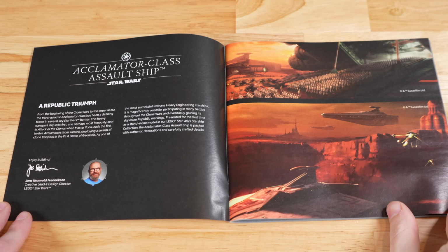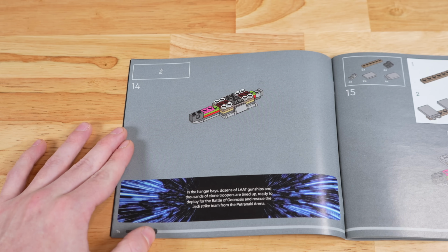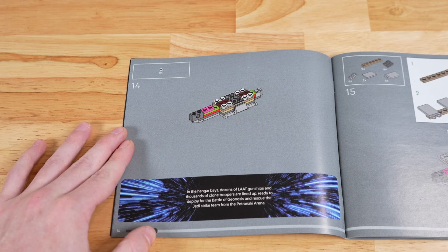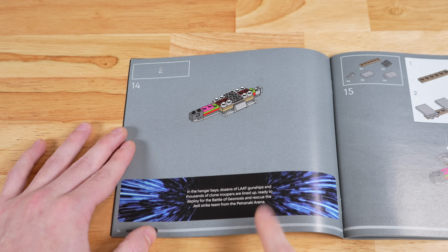There's a nice write-up about the Acclamator at the beginning of the instructions, and then they do spoil the Easter egg within the instructions, or at least explain it. Spoil might not be the right word. I mean, you're seeing it there for the first time anyway. They're just explaining what you're seeing. So that's there too, and it mentions the Geonosis Arena. So I guess that's neat.